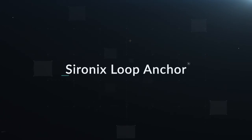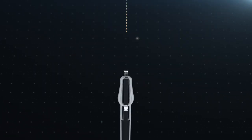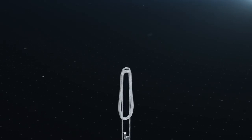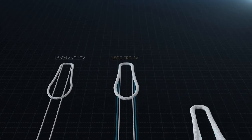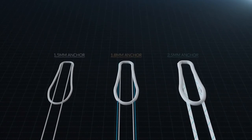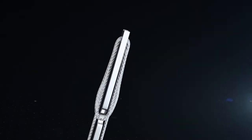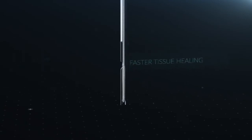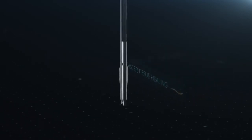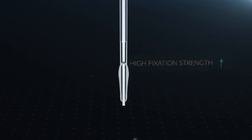Introducing Cironics Loop Anchor, an all-suture loop anchor carefully crafted to perfection for lesser bone removal and higher pull-out strength. It comes in multiple sizes with multiple suture and tape configurations, which provide versatility for various procedures. The Cironics Loop Anchor is engineered to be less invasive. Hence, it promotes faster tissue healing and reduces the impact on patients without compromising on fixation strength.